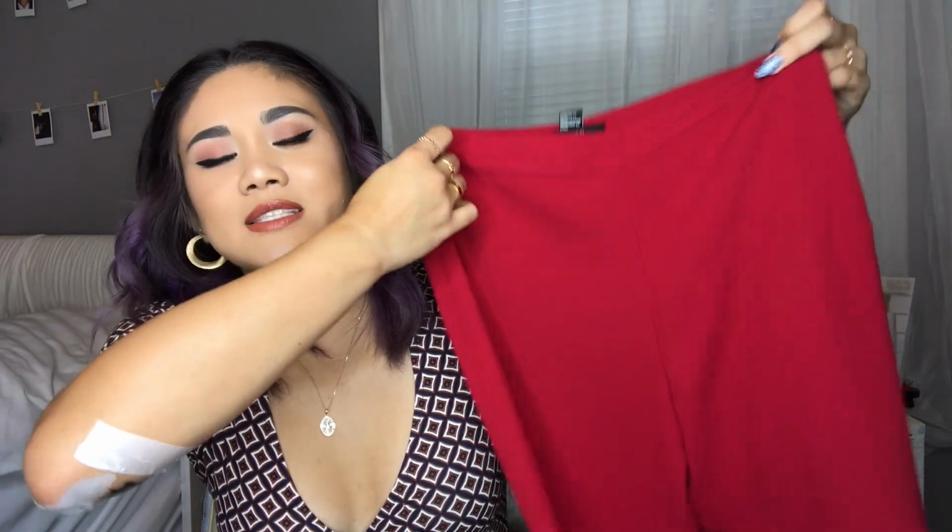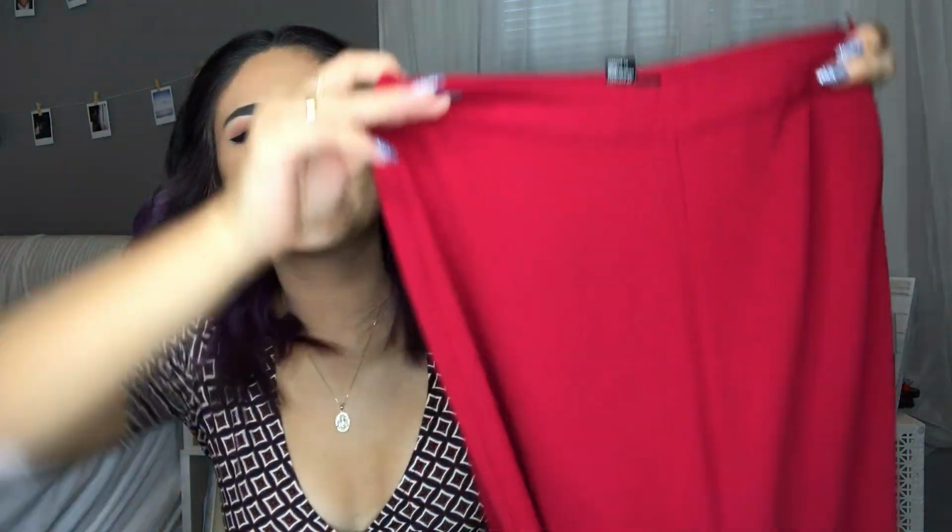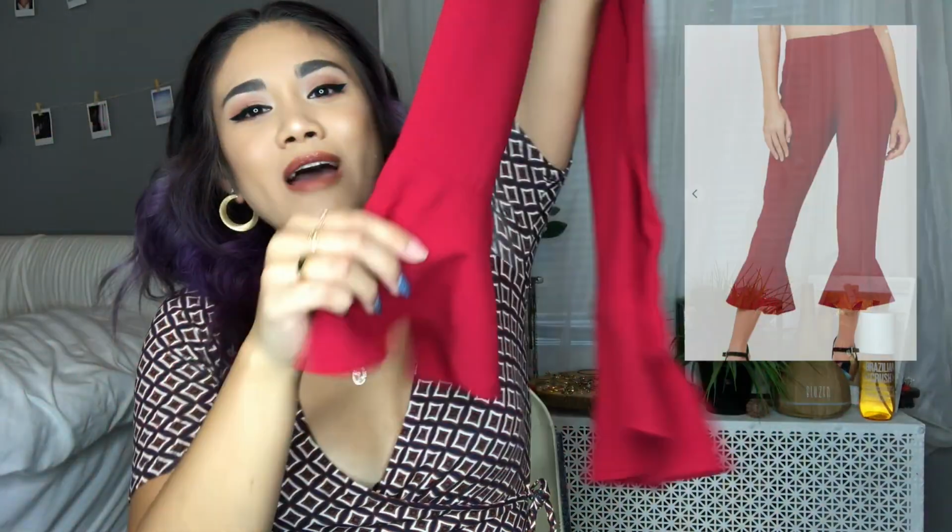And the first pants I got was actually a birthday gift from my friend Jocelyn. Thank you so much. These are bright red pants, and you may think they're just normal pants, but at the bottom it actually flares out. It is super cute and girly. It's not really my type of style, but I think it's really fun and unique to test and play around with. I have been loving the color red lately, and I think it is just gonna be the perfect color for this fall, like the bright and bold red.